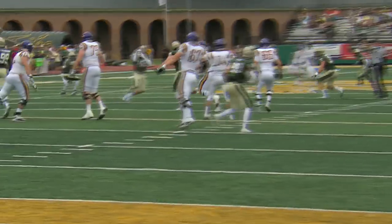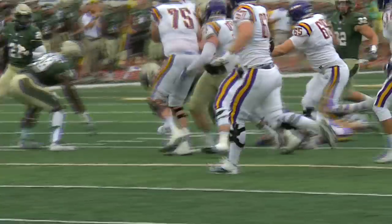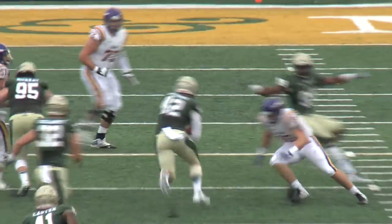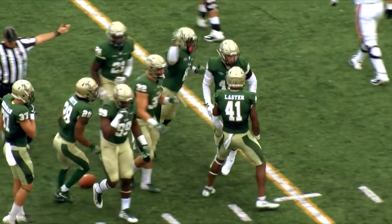In the pocket, he's got some time, blocked and intercepted. Nate Atkins comes up with a pick at the 27 and down to the 23-yard line. What an outstanding defensive play by Nate Atkins.